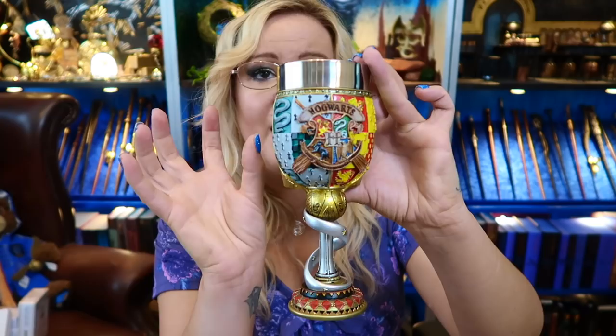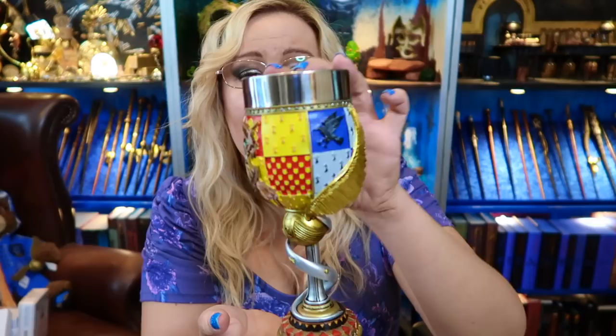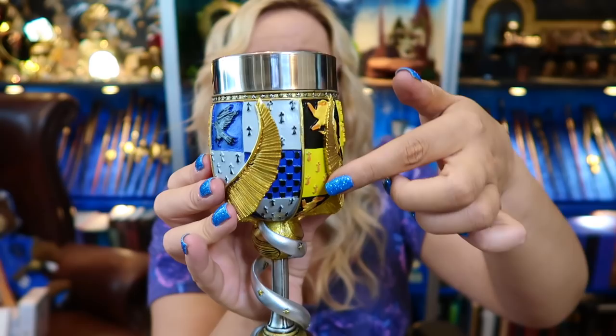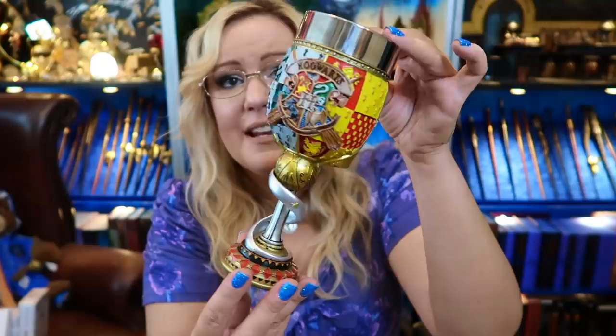Look at that detail. And you have the flags of each house going around. Obviously you have, is that Gryffindor there? Then you have Ravenclaw, my proud house. Then you have Hufflepuff, and then you have Slytherin. I love the detail, the wings going all the way up to the top of the cup. And this bit comes out so you can wash it, so you can use it. That is beautiful, absolutely beautiful. And it's hand painted. That is a stunning goblet.